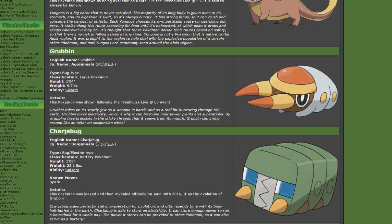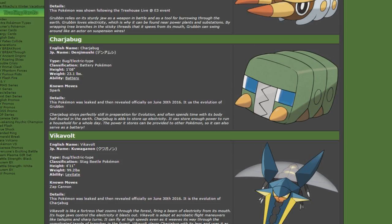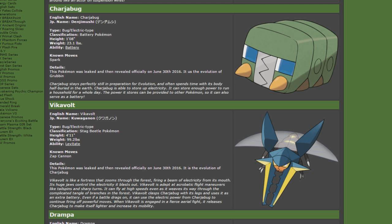Do you guys remember, in a trailer released last month, we got information on one of the new Pokemon called Grubbin, which looks like it's going to be the Caterpie, the Caterpie, Weedle, whatever thing in this region. But just 2 days ago, we got information on its evolutionary line. Its cocoon stage is called Charjabug. It is the first bug electric type Pokemon with an ability called Battery.